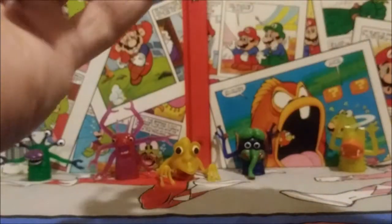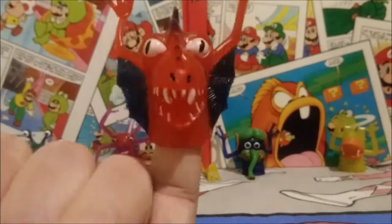And then of course here we have a little vampire bat dragon.